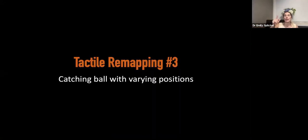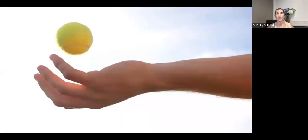Okay. And then your third and final way that you can bring in tactile remapping, again, the purpose of tactile remapping is to coordinate the subsequent motor response. So here that could be catching a ball in varying positions. I would use an arrow ball just because it's more sensory stimulating. But if I'm going to catch the ball this way and throw it in this orientation, that is very different than if I caught it underhand and I'm going to throw it this way, versus if I get it from the side and I'm going to throw it this way. So it is forcing the nervous system to see, okay, caught this way, throw this way. Very important, again, to the way that we coordinate the nervous system and ultimately our movement.